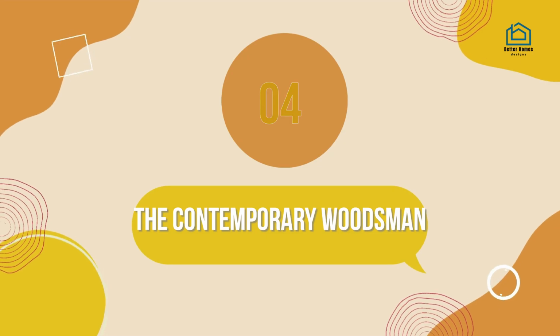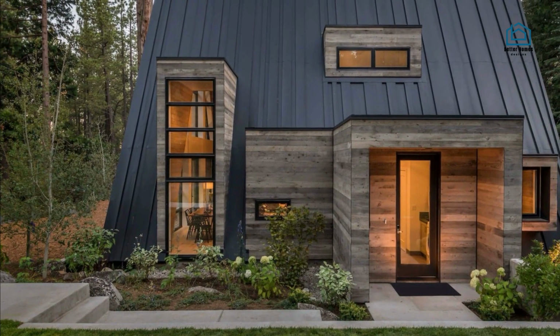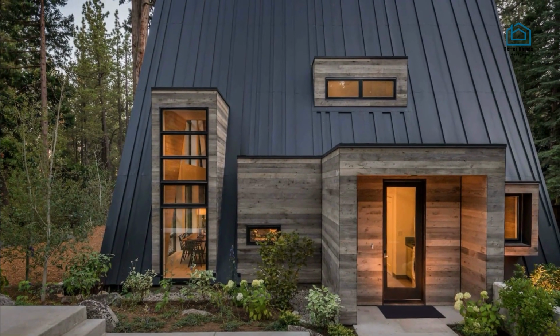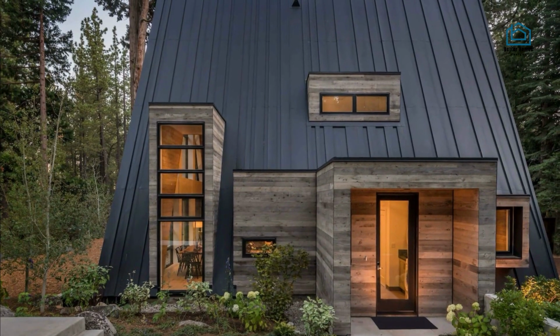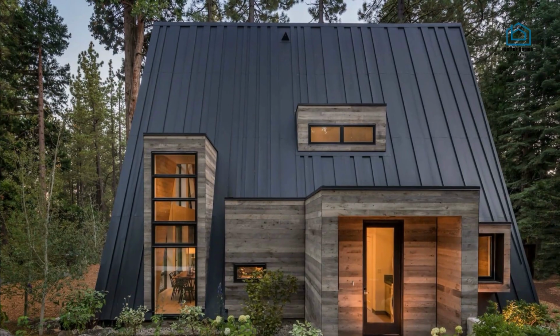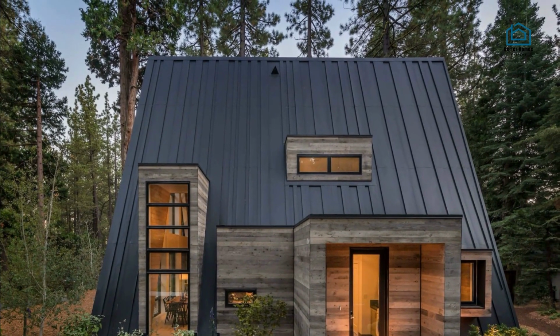4. The Contemporary Woodsman. This cabin puts a twist on the traditional look by using weathered gray siding instead of classic brown. The box windows that pop out of the roofline are a genius way to add headroom and unique views from the inside, making the exterior look like a piece of modern art tucked away in the pine trees.